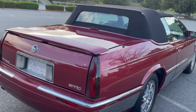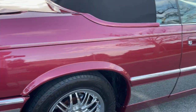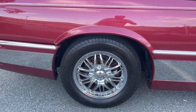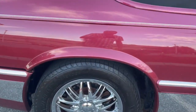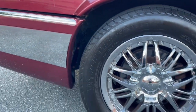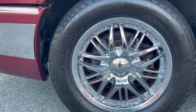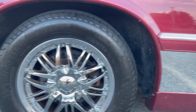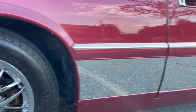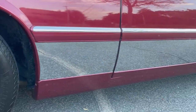But this is just a beautiful car. It does have the aftermarket chrome wheels. You know me with the aftermarket, I'm Mr. Originality. But these are in great condition. Tires are very nice. I think they're all matching Michelin tires all around. And Michelin is one of the best tires you could basically buy. It does have the chrome rockers. Should probably add it when the car was new, but it does give it a nice classy look as well.